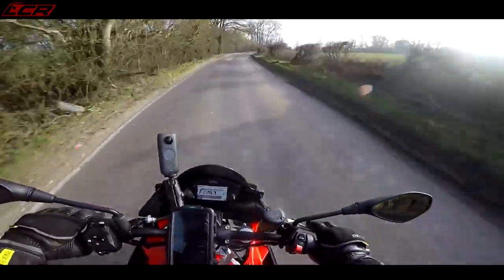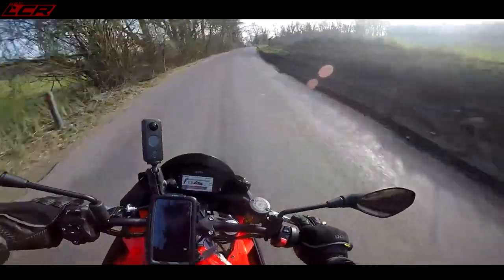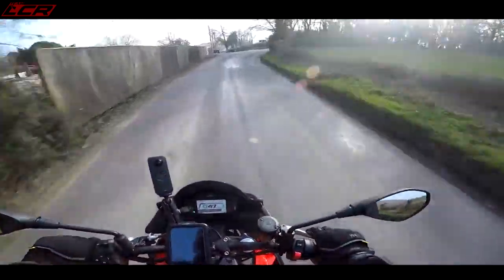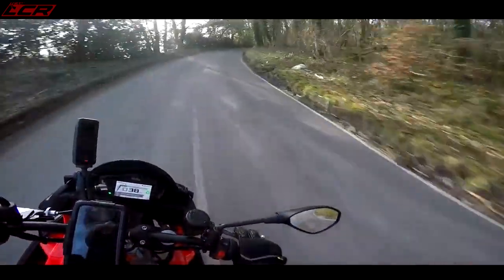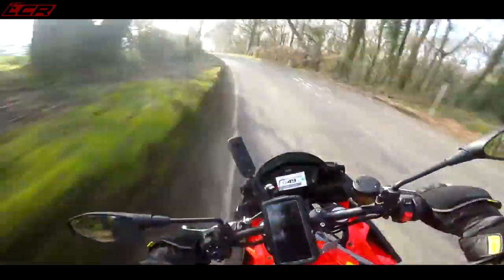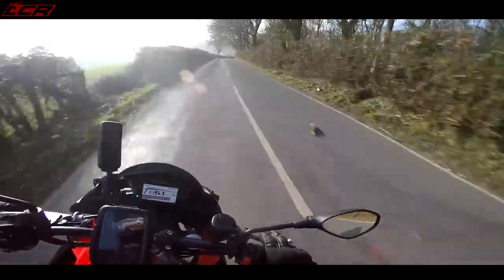Oh, a bit more gravel. Pick your line very carefully. Mid-range is impressive though. You don't have to scream it all the time. I've yet to really scream this bike, and it's perfectly happy to play in the mid-range. Perfectly happy.